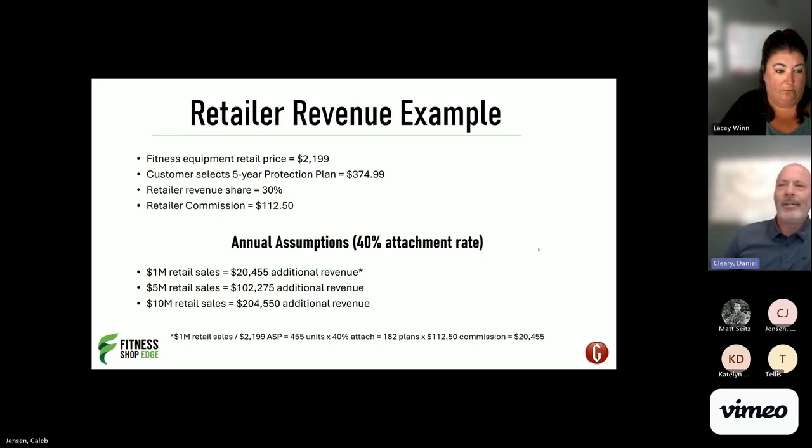You could add another $112 roughly to every single purchase that you make, and the risk is shifted to Guardsman, right? So we all know what happens, right? Something happens 2, 3, 4 years down the line, and they're going to call and say, hey, can you fix this for me? And I really don't want to pay for it.